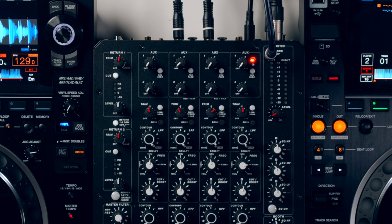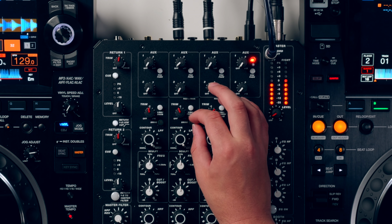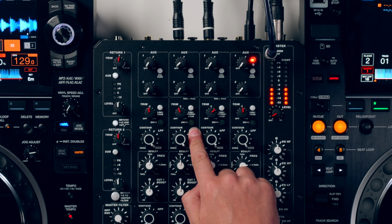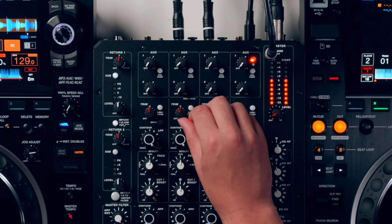So to give you an idea of what drive sounds like, if we get the track playing, at the moment I have no drive applied whatsoever. As I start to dial up the drive, when the input limiter starts to be activated, it starts clipping that signal that's being received, you'll see the red light starts to flash, and then we can turn that up even further to add that massive distortion onto that signal. So to give you an idea of what it sounds like, this is at full, this is off, full again.